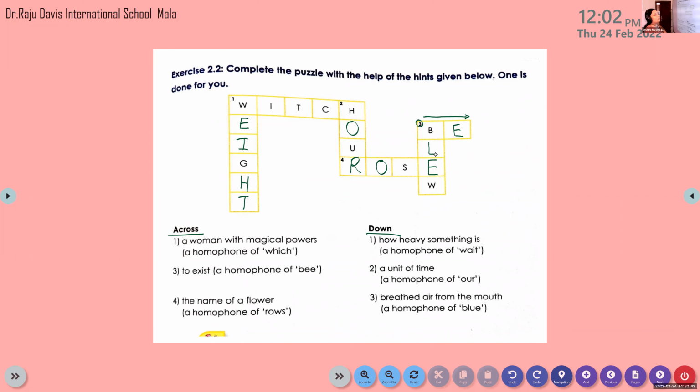Emmanuel, tell me, blue is the past tense of which word? Breathe. B-L-O-W. Blow. Yes. The past tense of blow is blew. Okay, good, Emmanuel. Thank you. When we blow air from the mouth, the past tense of that blow is blew, B-L-E-W.